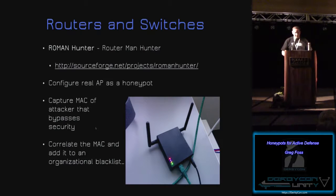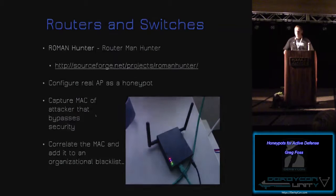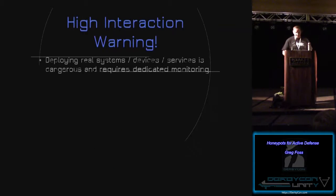look into. What this does is it takes their MAC address and adds it to a list. You can correlate this MAC back against your real environment and see, is this an employee or is this not an employee, or what is this? It's just a fun little honeypot that you can deploy on a router.